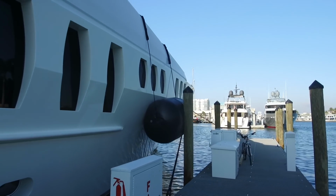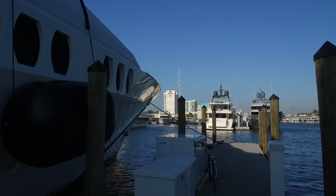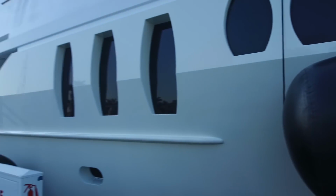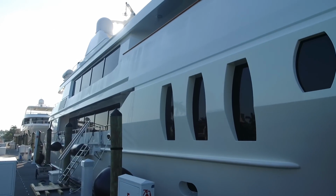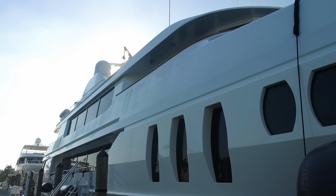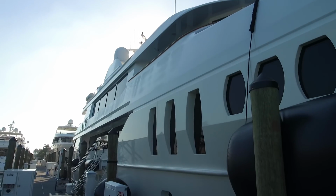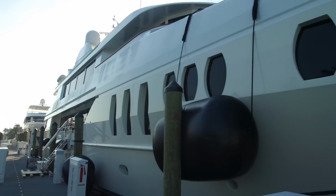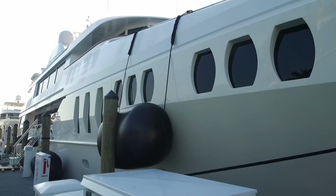A super yacht generally is anything over 40 meters you could consider to be a super yacht. But really, what people talk about as super yachts are boats really over 100 meters. Actually, super yachts are probably more likely between 50 and 100 meters. Anything over 100 meters, you're getting into mega yacht territory. And certainly anything over 120 meters, you're talking mega yachts.